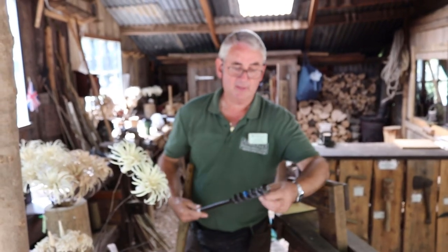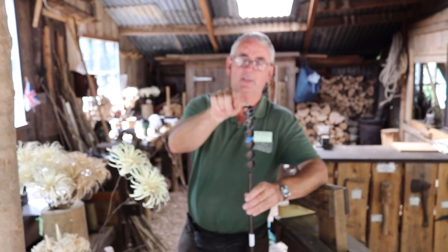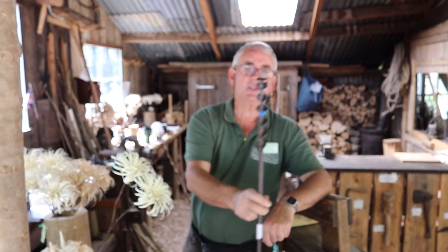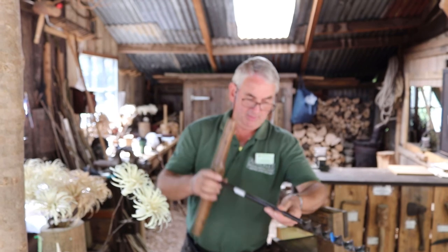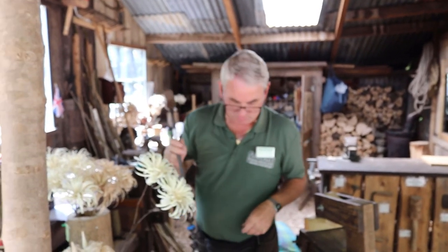And this one has got a different eye on it. Most of the ones you see are just flat. It's got a flat with a wing. This is known as a bullnose one, because you can see it's got two nostrils. And it is designed to drill into wood into the end grain. So whereas normally you drill into wood.